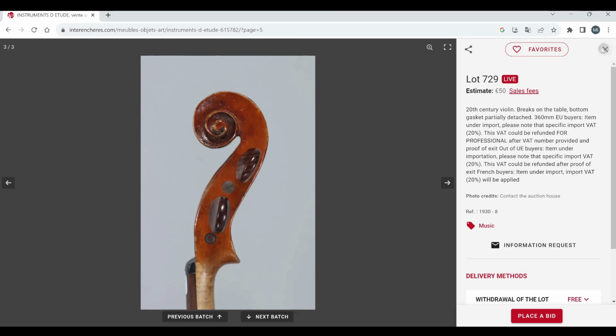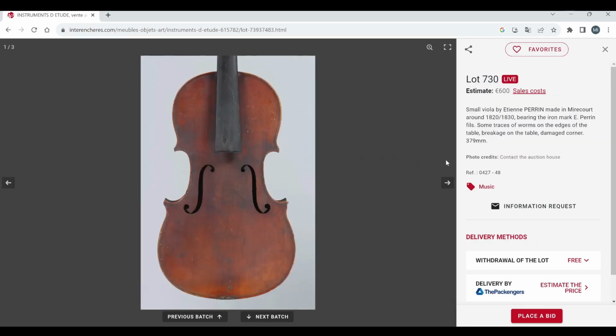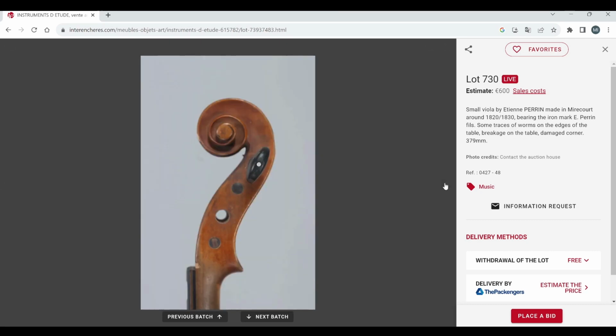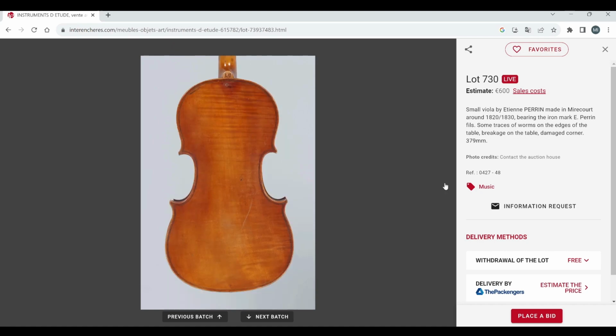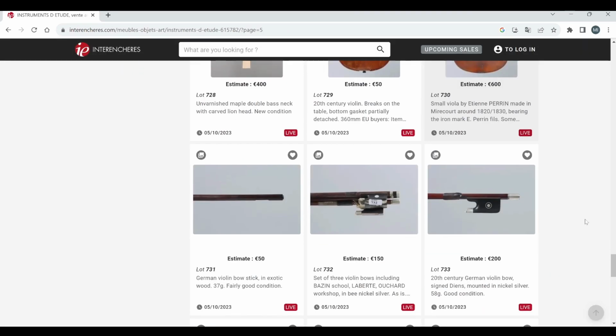Nothing too exciting there. It's definitely a good bit of thunder going on now. Small viola by Etienne Perrin, made in Mirecourt around 1820-30. 379. That is pretty small. Quite like the eye. It's quite a large scroll eye there. Damaged corner. Interesting. Right, some more bows.